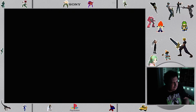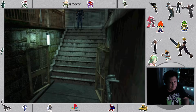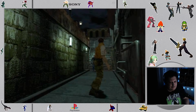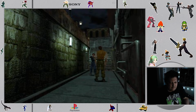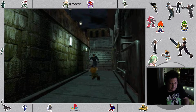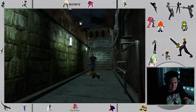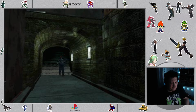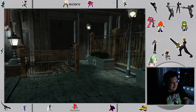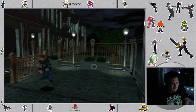For some reason on anything other than the original PlayStation, like if I play this on PSP, if I play this on anything else, it's so much harder to dodge for some reason. I was playing this on the GameCube, the small D-pad, and I was just like, my hands are too small.